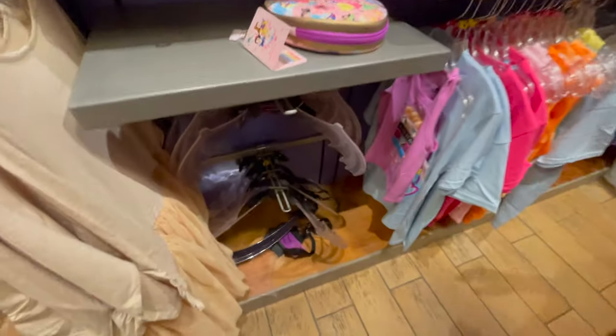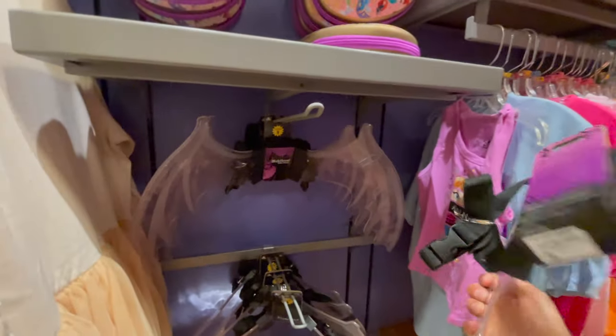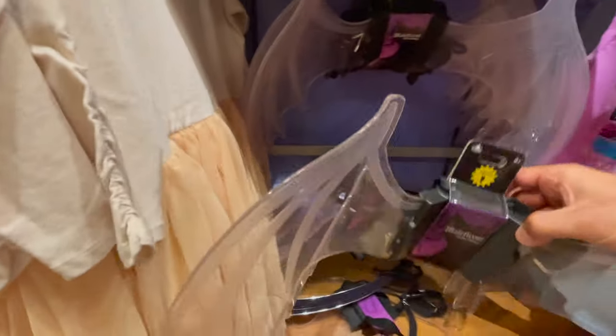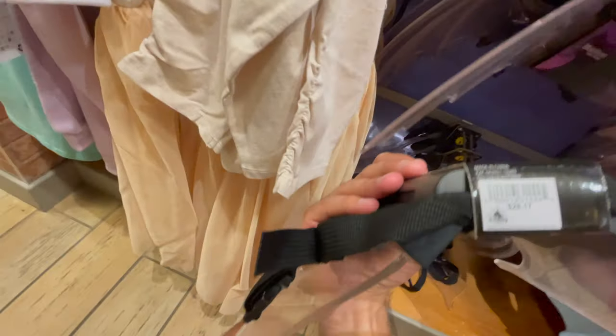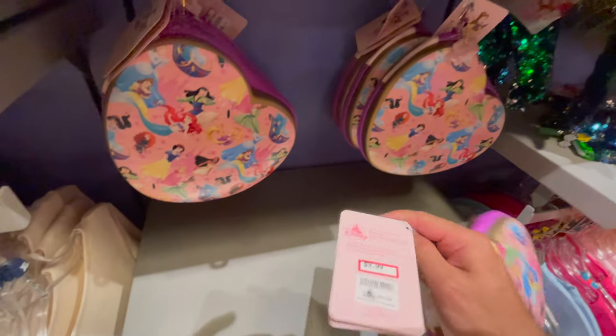Looks like our cases here. Okay. Are they Maleficent wings? There we go. These are very heavy, surprisingly. There's no price. The regular price is $28.17, which is really random. So can you wear these to like the parks? I don't know. I wouldn't want to. It's pretty heavy. They're heavier than even a backpack.